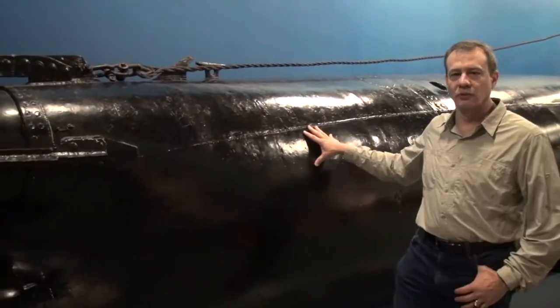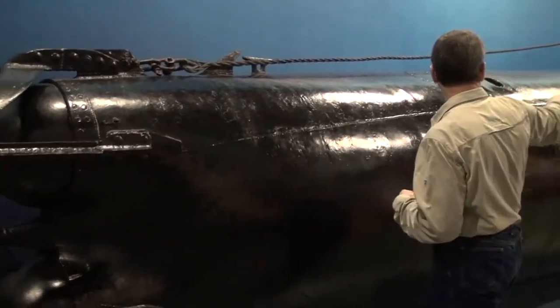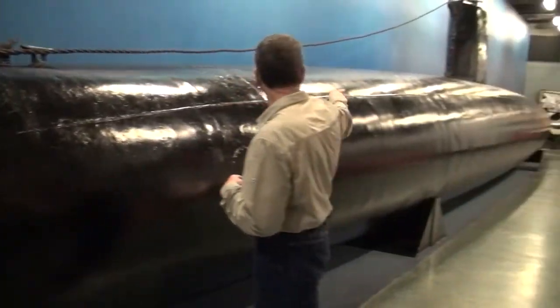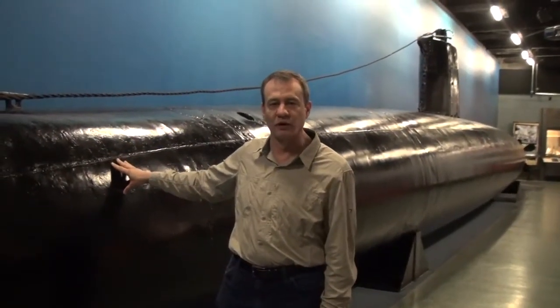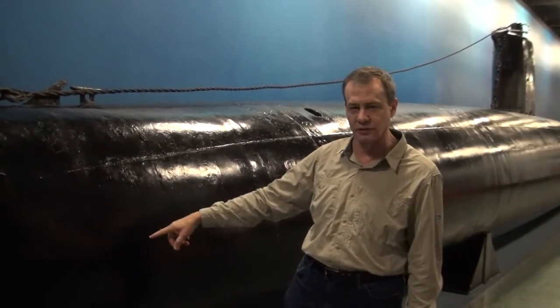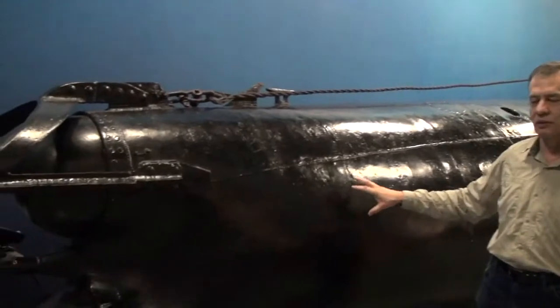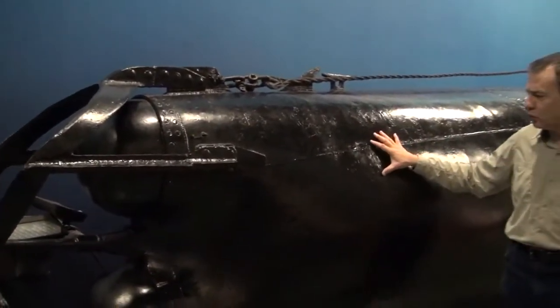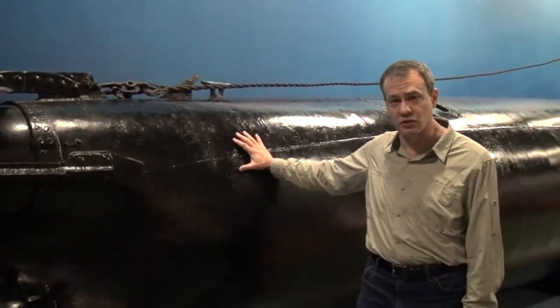One thing that people don't really get a sense for until they come and visit is the size of the submarine. Look down the length of the submarine here. It's huge. You know, we call it a midget submarine, but it was really big. And it had 2 full-size torpedoes in it. These were Mark 97 torpedoes. They were extremely powerful torpedoes. They carried each about a 1,000-pound explosive warhead.